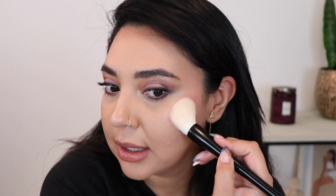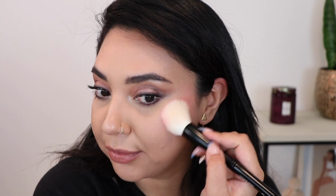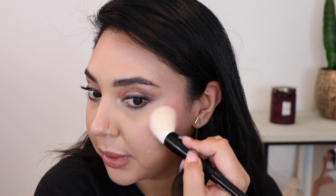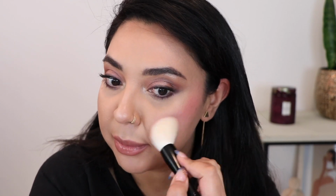And even considering the formula, quite a bit of the product actually does get on the brushes. I feel like some baked gelée products are just too pressed in, where you have to go with a stiffer brush to actually get some pigment. That's not the case here. These brushes are very soft, and the fact that it picks up this much product and applies it this intensely just means that you get a lot of color payoff right off the bat.